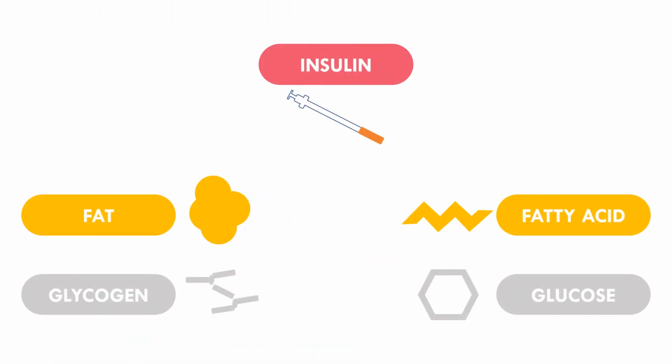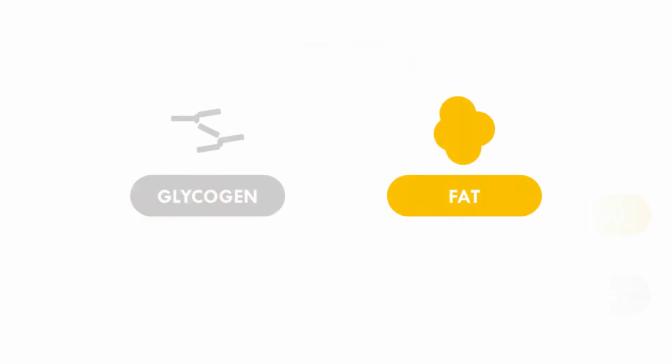The main function of insulin is therefore to stimulate the production of glycogen and fat from glucose and fatty acid, and at the same time decrease the breakdown of glycogen and fat. We should briefly discuss the two main fuel sources in our body, glycogen and fat. When we eat, under the action of insulin, glucose is first converted into glycogen in the liver and the skeletal muscle. All the excess energy is then transported to fat cells to be converted into fat.